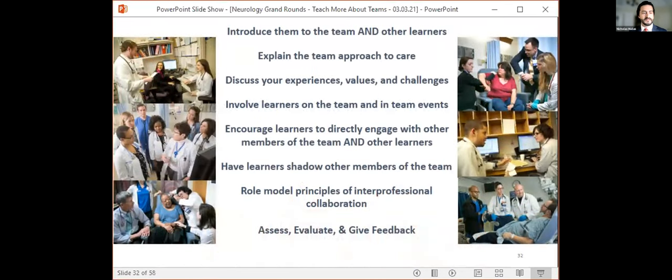So here's a list that I wanted to share. And we've already heard most of this from just three people sharing. And none of this is rocket science, right? There are barriers, there's time, and we need to talk with our colleagues about setting some of this up. But none of this is rocket science. And I would encourage you to think, what's one thing on this list that you can do the next time you're with a learner?